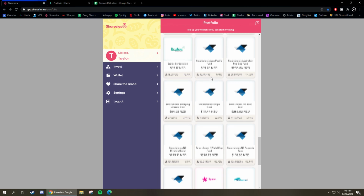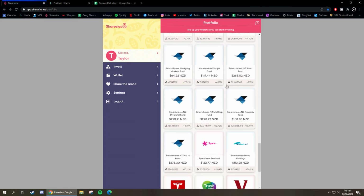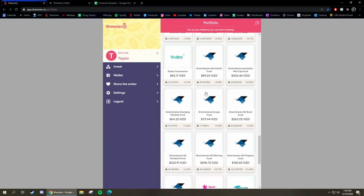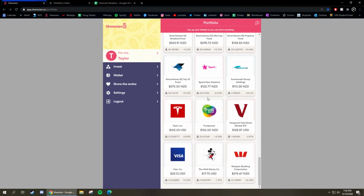Lots of our ETFs have been rallying upwards in the recent days, especially the NZ Dividend Fund. It was sitting down like 2% here and then just went bang. Now that's up 20% higher than there. So it's been seeing great returns there.